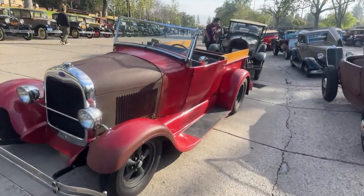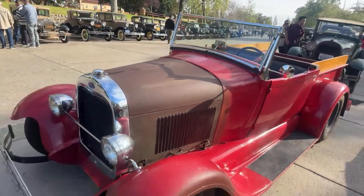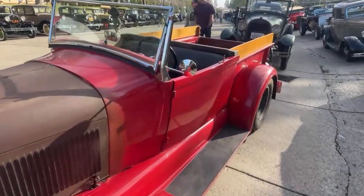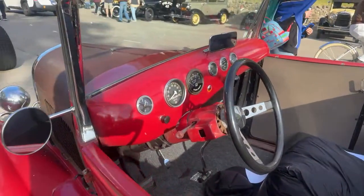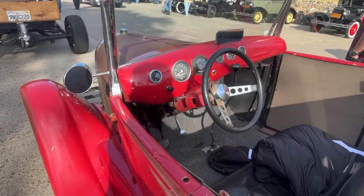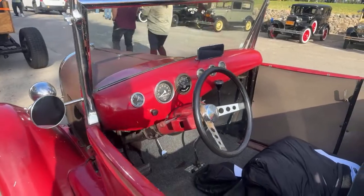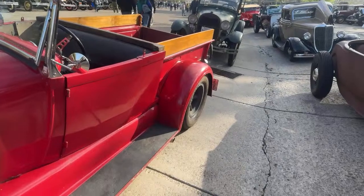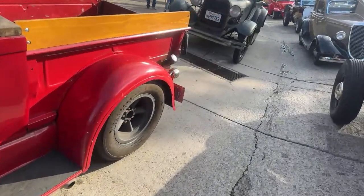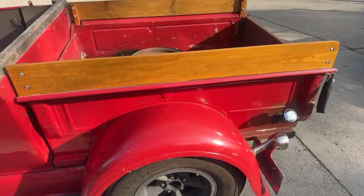So here's a Roadster pickup. It's a 28 or 29 Roadster pickup. So this is a 40s dashboard. It's got some more instrument gauges on there you wouldn't have on a Model A pickup. This guy's made some modifications to this one too. He's got those big old tires stuffed under those fenders.